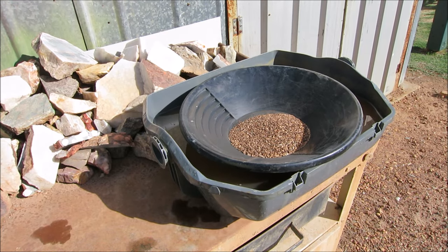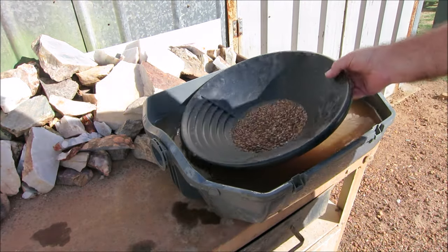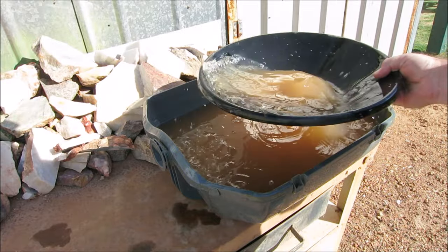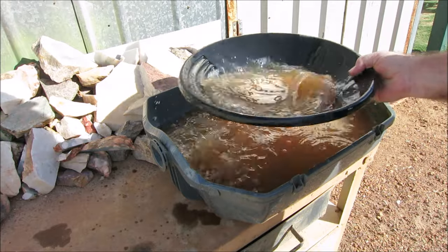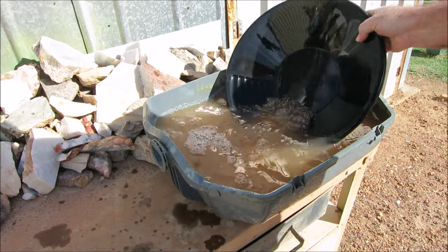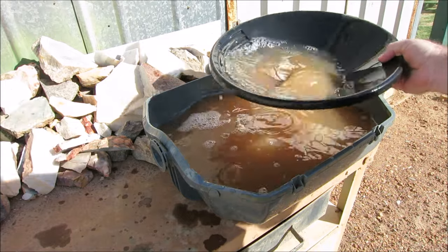Just before we go to the wrap-up, I forgot, I better pan the oversize. I better show you that. Yeah, you probably said to me. Maybe I heard you. Come on, Kev, the oversize. Rightio. Let's have a look. See if Shane's left any big nuggets in here for me. Maybe there's a couple of sapphires or something.